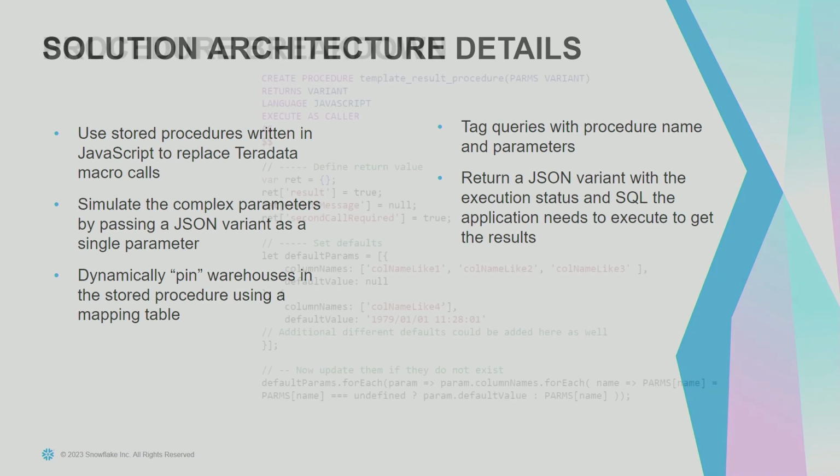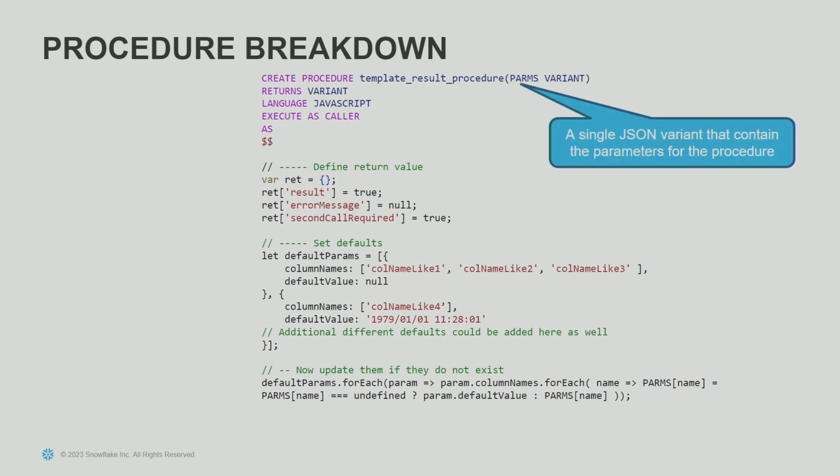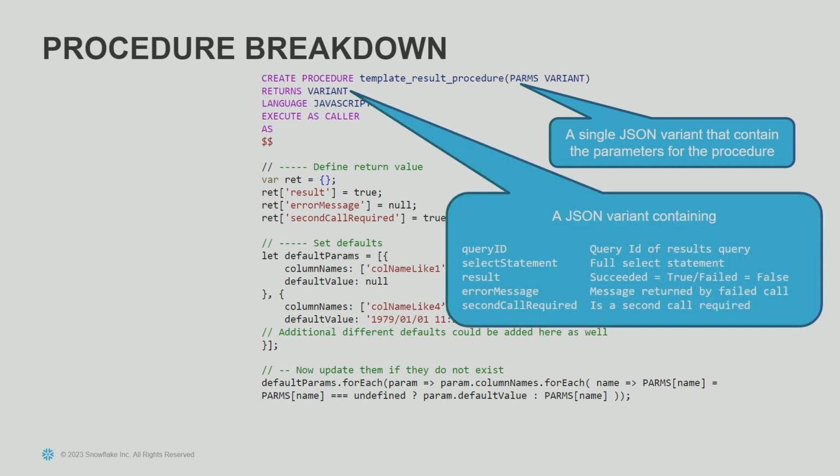So as I walk through the code, this is JavaScript stored procedures. At the time, that was about all that was available. And quite honestly, I'm not sure that we could do this in a SQL stored procedure, what we've done here, or at least as easily done it in a SQL stored procedure. So if I look at it, again, a single variant comes in that has the parameters that we want. It's passed and compiled as a string. It returns a variant, which has in there the query ID. That is the last query that gets executed as part of the stored procedure.